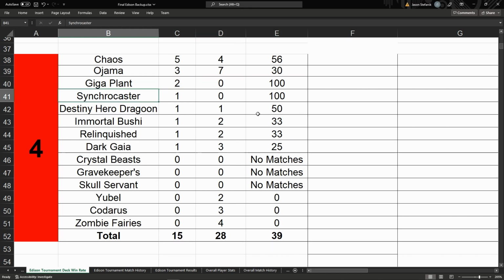Synchro Caster was played once and won once. Destiny and Dragoon 1 and 1. Immortal Bushi went 1 and 2, sadly. Same with Relinquished. Dark Gaia went 1 and 3. Dan went 1 and 3 with this, but I know right now there's been a lot of development in it, and Dan played a turbo list, and that doesn't seem to be optimal anymore, because the more controlling lists seem a lot better, and they even top 16 a couple Edison tournaments, so that's pretty cool.